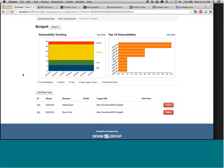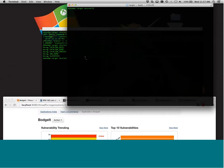We see a progression of people using ThreadFix, first manually loading scans in, then moving to using the scan agent to drive scanners in a top-down manner. What we also see people doing now is pushing out that capability to allow development teams or others to self-serve these scans. As I mentioned before, ThreadFix has a pretty robust REST API and a command line client, and that lets you go into an environment.